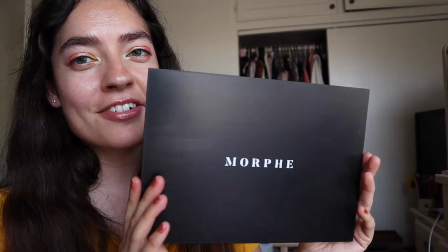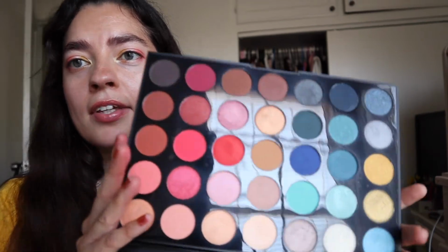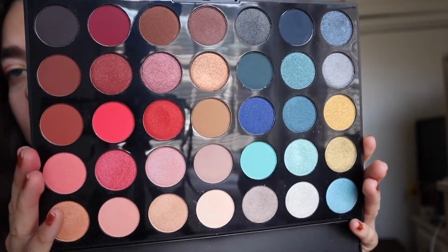Okay, so then the last palette is going to be from Morphe again, and this one is the 35H Hot Spots palette. And this is what it looks like.